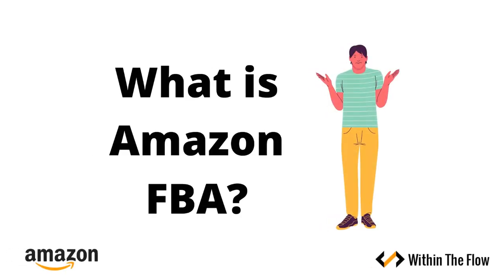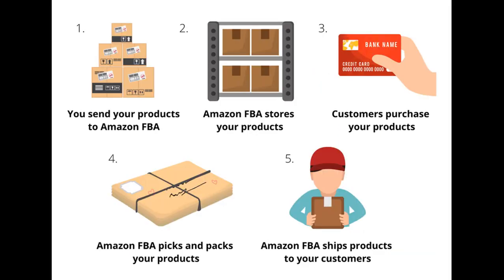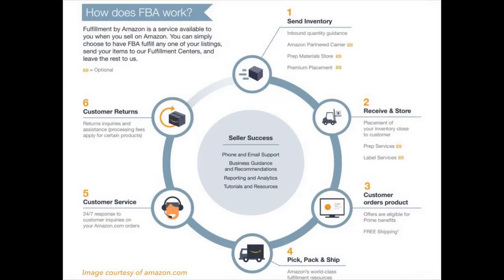First, understand what Amazon FBA is and how it works. FBA is Fulfillment by Amazon. It is a service that allows the seller to sell anywhere in the world without having to worry about the order fulfillment process. You need to deliver the product to the Amazon warehouse. From there, Amazon will take care of everything.